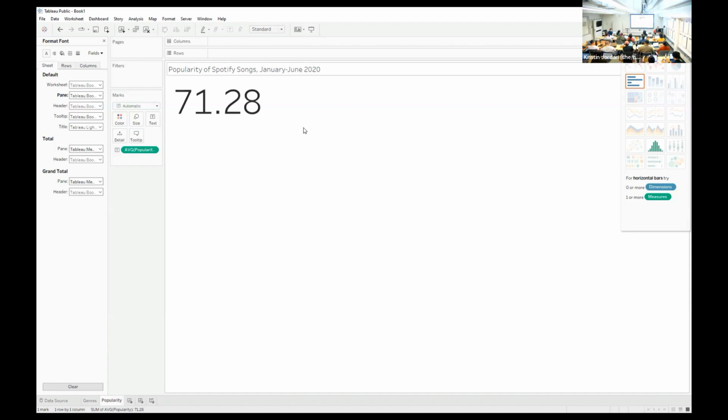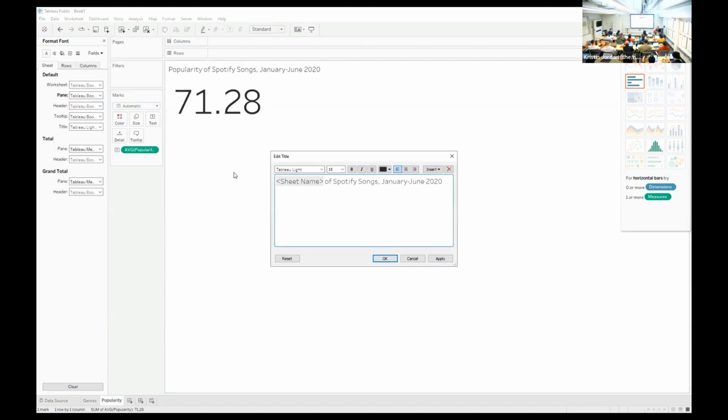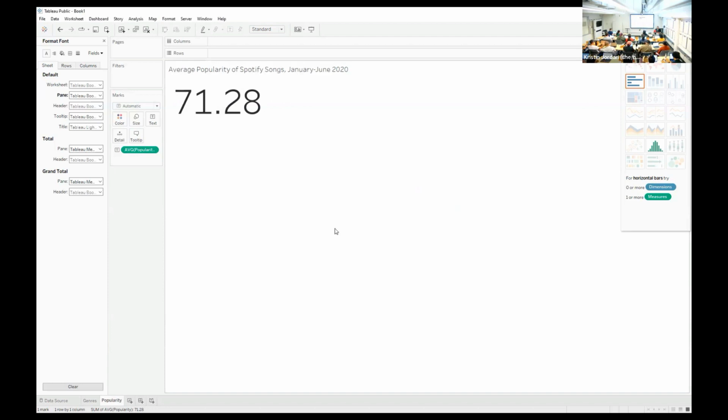So we maybe want to keep this. We maybe want to know the average popularity. And in fact, I'm going to go back in and customize this to say average popularity of Spotify songs. Okay. I want to keep this number because maybe I'm going to use it in something in the future.